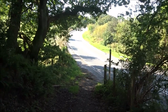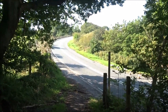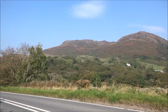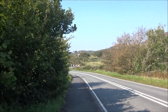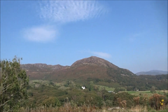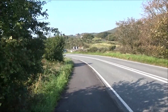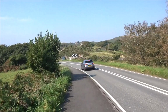Coming out of the woodland and a little bit of road walking ahead. Coming up to a point where I turn off this quite busy road leading to Moel-y-Gest and the Black Rock Sands, so there'll be quite a few people going to the Black Rock Sands today. I'll be turning right there by that gate.